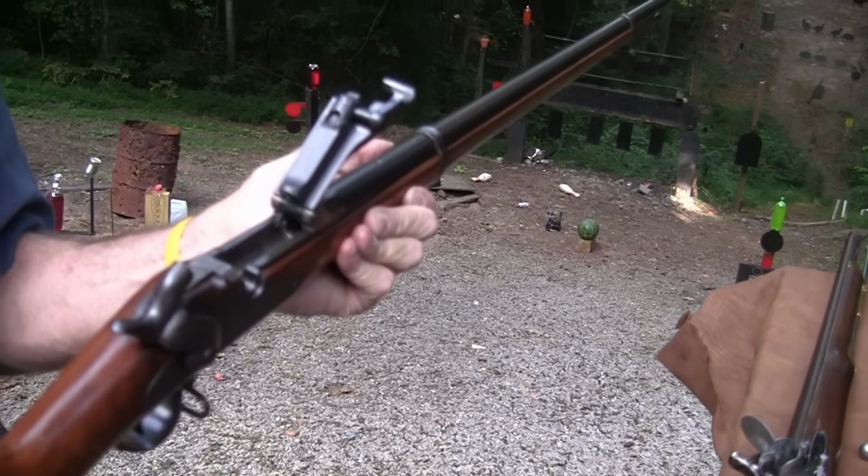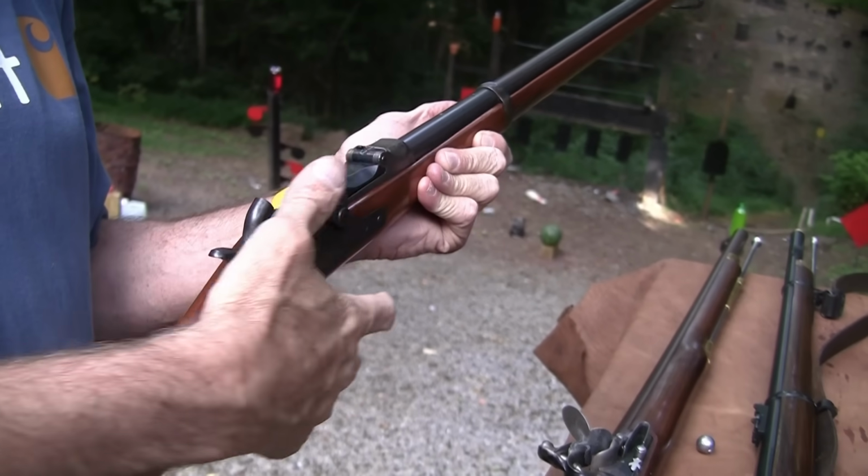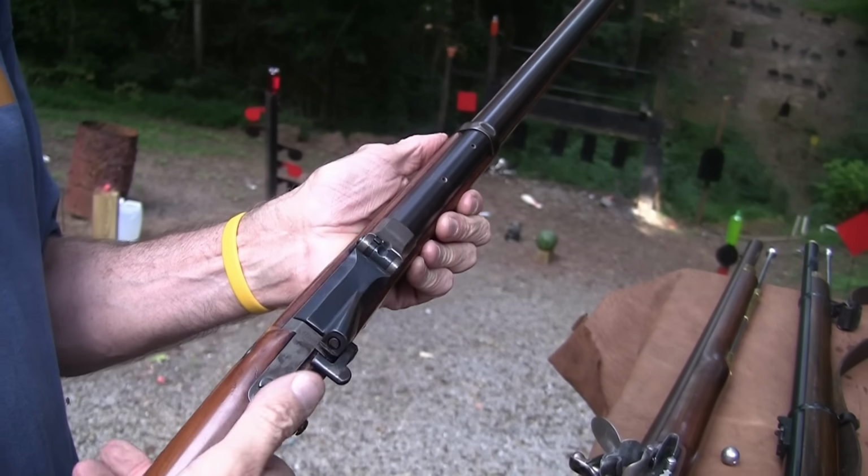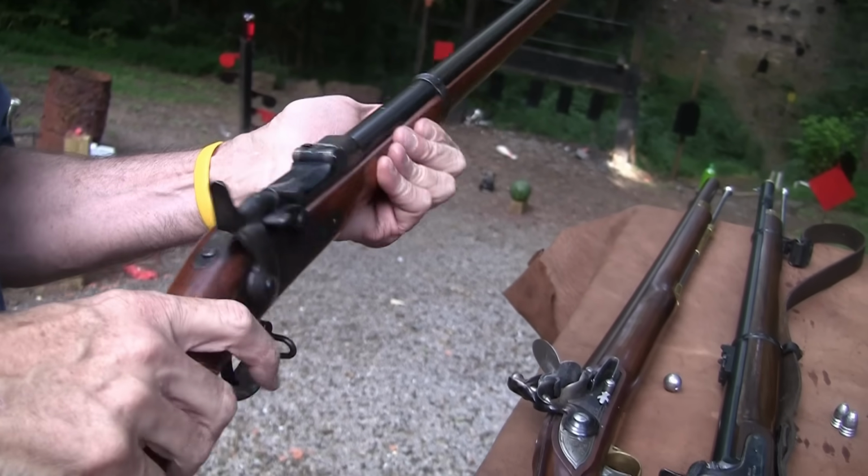You've seen that before. That's a breech loader. That is a trapdoor. You can see why it's called a trapdoor Springfield. Okay, pretty cool. Pretty cool.